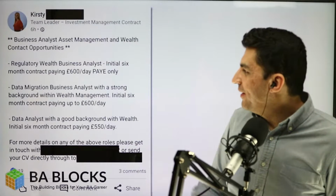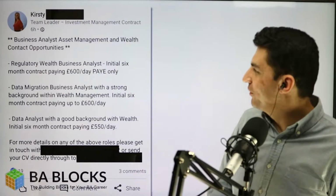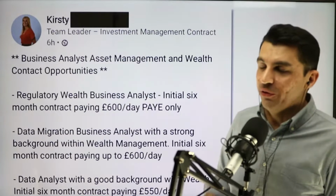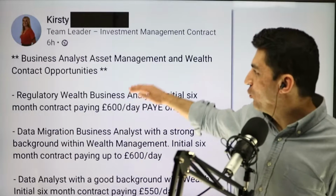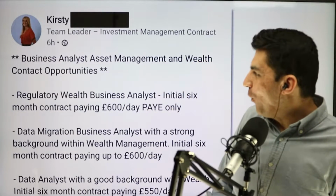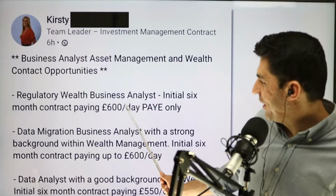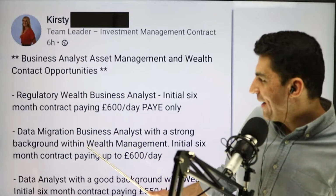So this is something that came across my desk not too long ago. It is a posting in LinkedIn for a business analyst in an asset management role. Essentially, that means it's a role for a business analyst that has domain knowledge in asset management and in wealth management. And what they're paying for this role right now, by the looks of things here, is 600 British pounds per day. So this is a role that is in the UK.